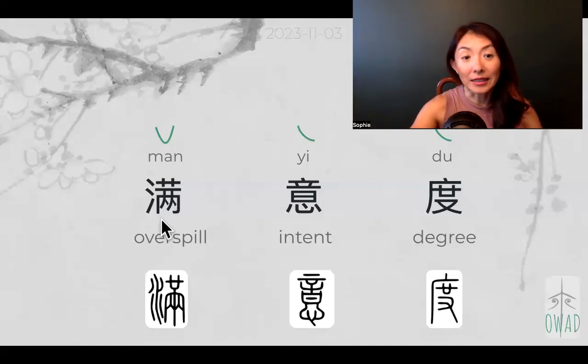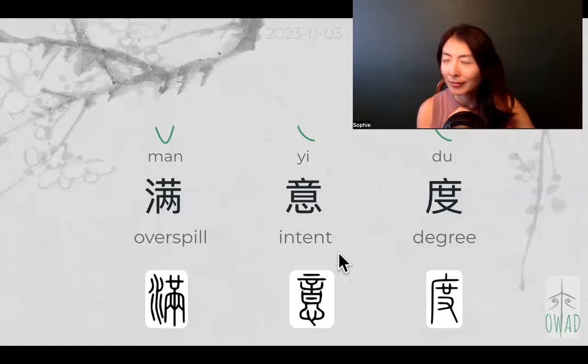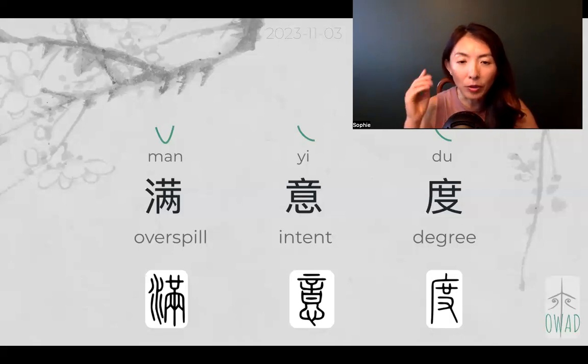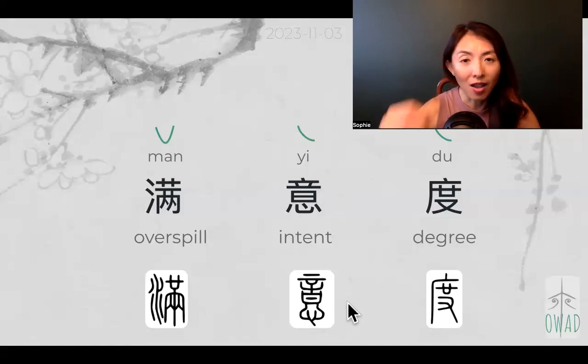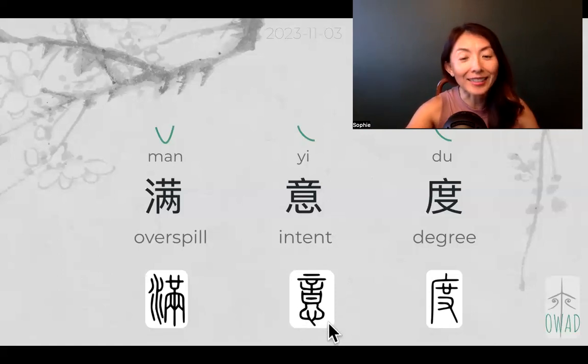So that's overspill. Okay, 意 is intent. We have an episode, I believe sometime in summer, it's either June or July, I couldn't remember, that specifically talks about one single character a day. And this is one of them because I think it's such a beautifully conceptualized formation of Chinese to define what is intent. Intent, in short, is the music, which is the top portion here, of the heart. The music of the heart is intent. How beautiful, oh my God.